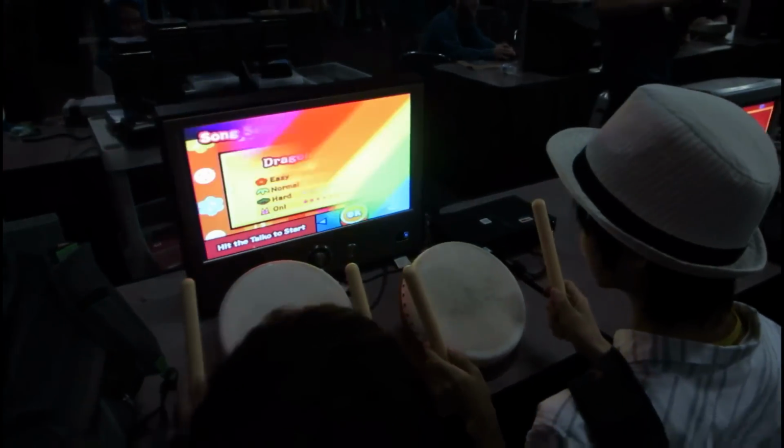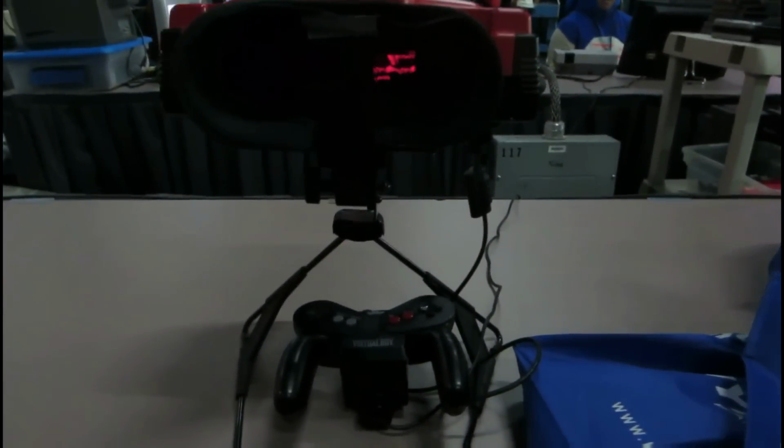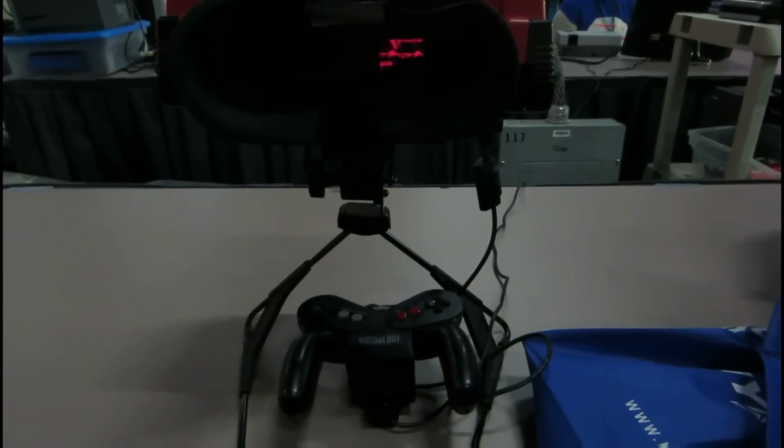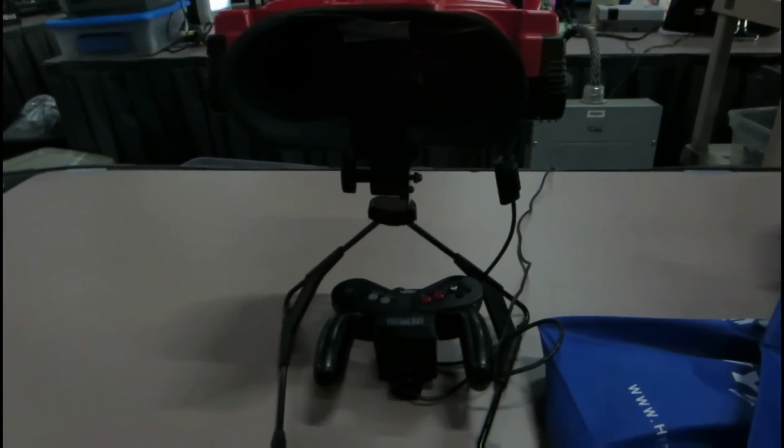Sad note, just beside these guys playing drums was a Virtual Boy, and I wanted to try that out. But as you can see in the footage, only one of the two eyepieces was working, so lost that chance. Maybe next year.